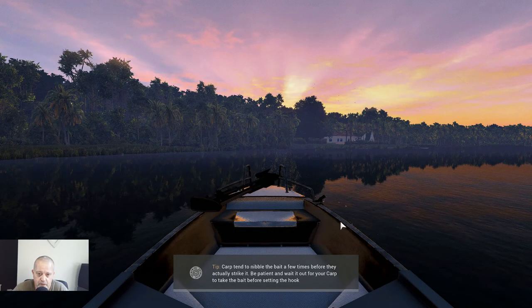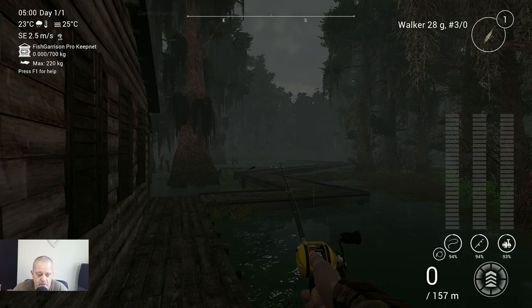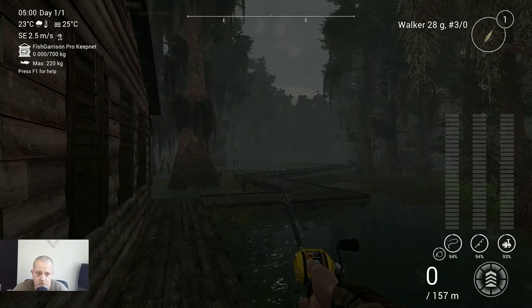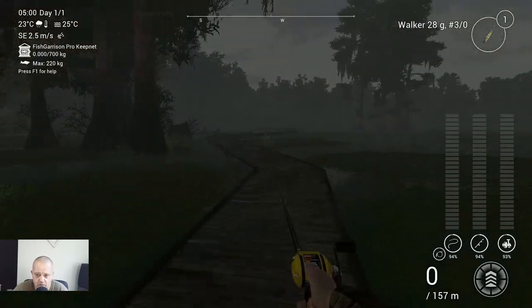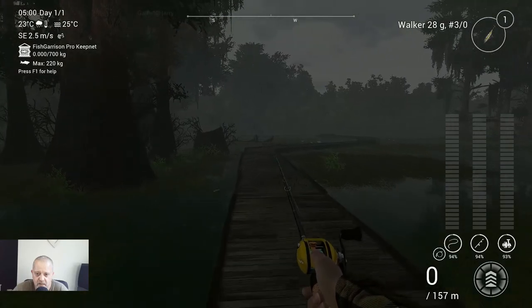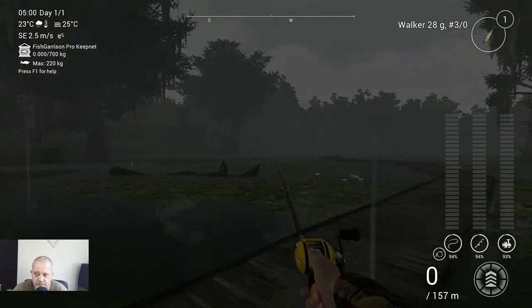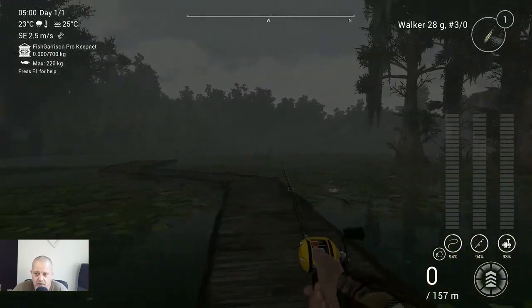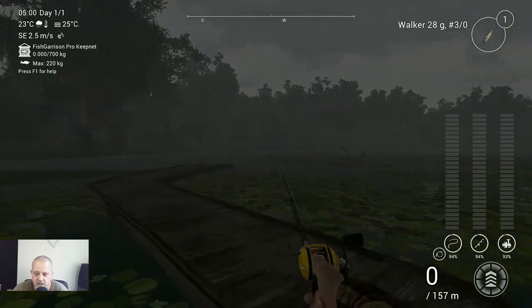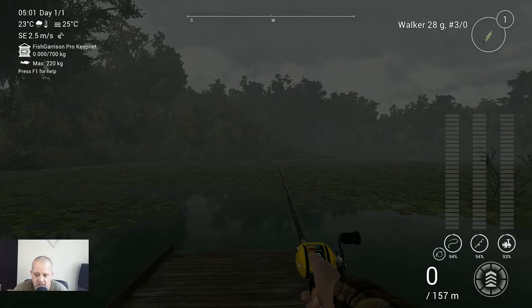So here we go. And once we're there, we're going to talk about the time that I catch them, what I'm using. It's always terrible weather here at Quanskin when you start. We go to the right and then we run over here. And you already see what kind of rod I'm holding in my hand. With the Walker 28 grams 3-0 hook. So that's the lure that I'm using. And once we're on the end, we're gonna talk about the rod setup.